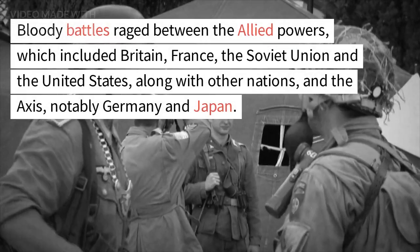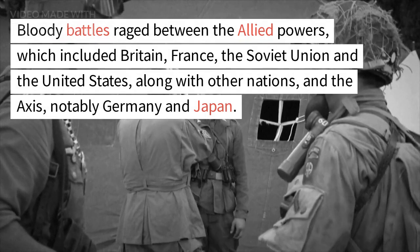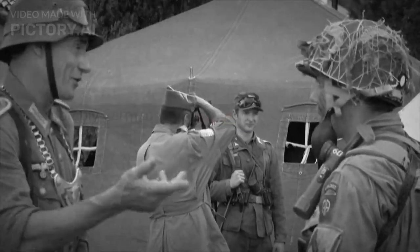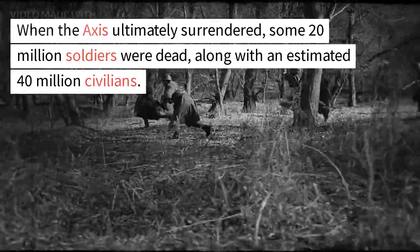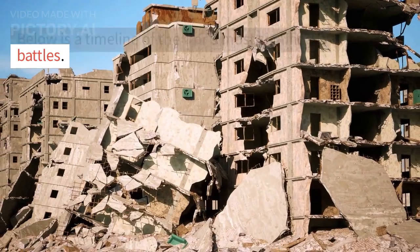Bloody battles raged between the Allied powers, which included Britain, France, the Soviet Union and the United States, along with other nations, and the Axis, notably Germany and Japan. When the Axis ultimately surrendered, some 20 million soldiers were dead, along with an estimated 40 million civilians. Below is a timeline of the war's most significant battles.